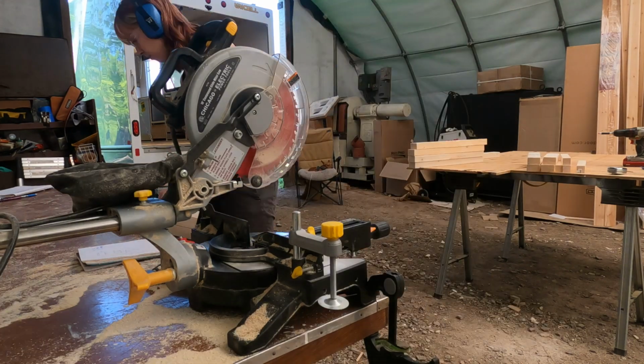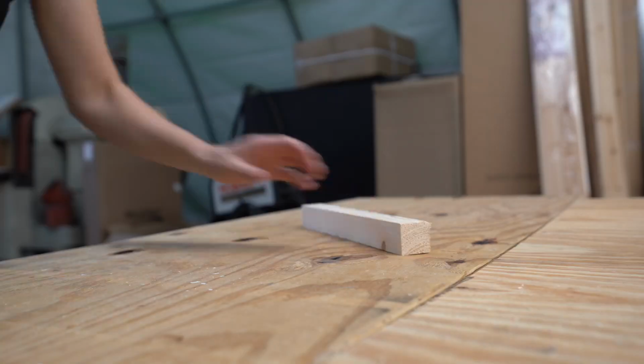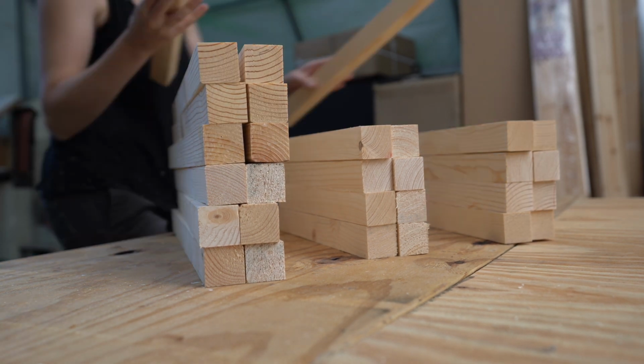The most time-consuming part of this whole project was just making all of the cuts. And this is where the downloadable plan comes in, because there is a cut list right there for you. You can just go down the list, make all the cuts for the frame and the facing, and that is a huge time saver. Once all the cuts had been made, we moved on to the assembly process.